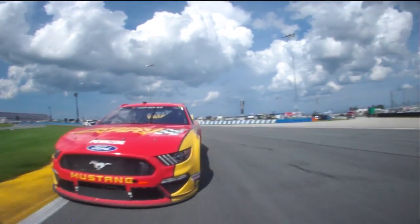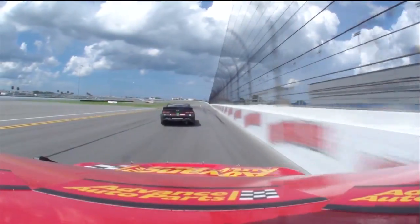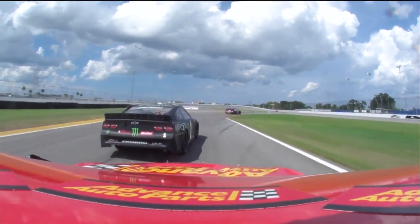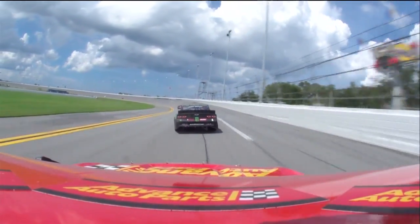Blaney, and this is on board Kurt Busch's car. Blaney gives him a little bumper right there. And here in the chicane on the back straightaway. Watch the driver shot here.